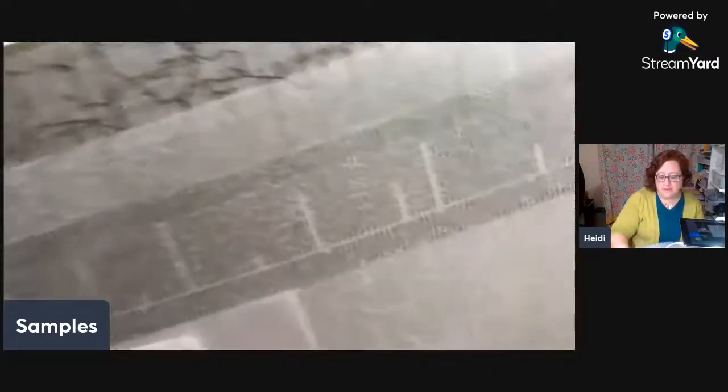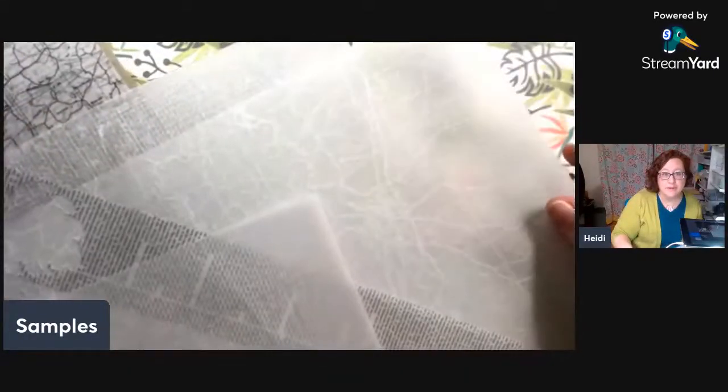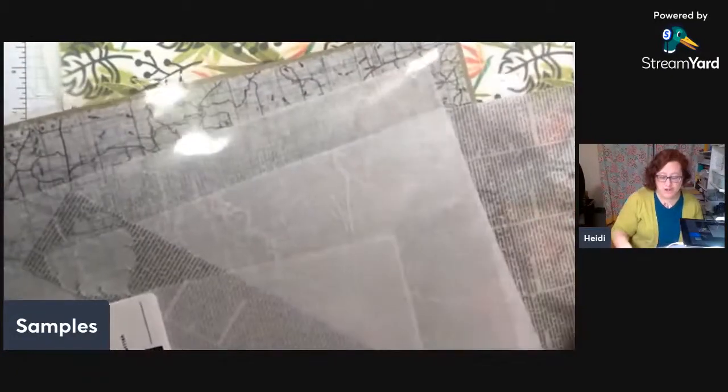So this is a stamp set. In that suite, there is also this gorgeous patterned vellum. I don't know if you can see this, but it's vellum, so it's kind of see-through. And it has all these different patterns on it of maps and words and all sorts of stuff. So that's in the suite.